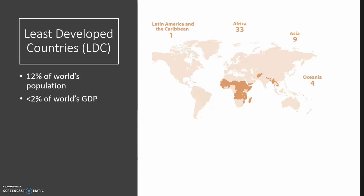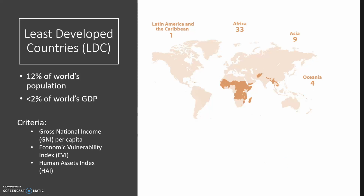The UN looks at 3 criteria for considering a least developed country. The first is gross national income, which is the nation's gross domestic product plus net income from abroad. The second is the economic vulnerability index, which includes indicators such as population, location, economic structure, trade, victims of natural disasters, and instability of production. The last criterion is the Human Assets Index, which includes education and health. And we'll dive into health a little bit deeper since that's our focus.